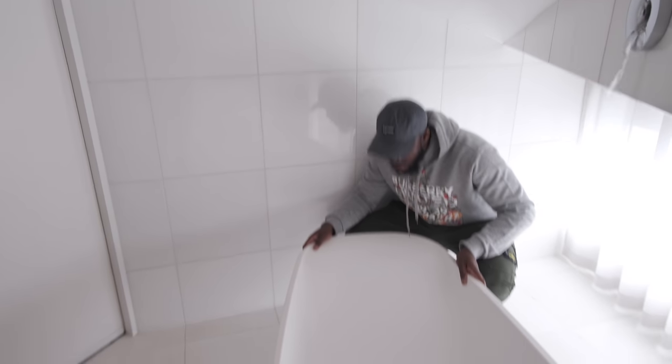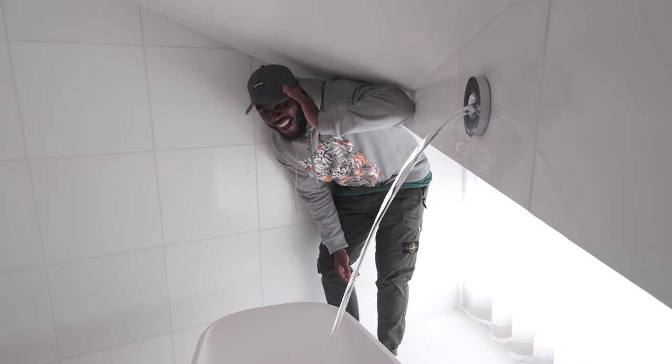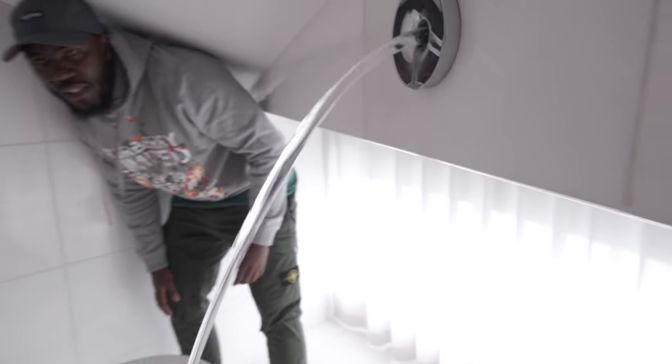It looks like a bobsleigh. Like, woo! That's mad. I just bumped my head. I'm not used to water coming out from here. How amazing is that, right? You know what it is? It's like an art installation. It really is. I'll just leave this on while the house party's going on.